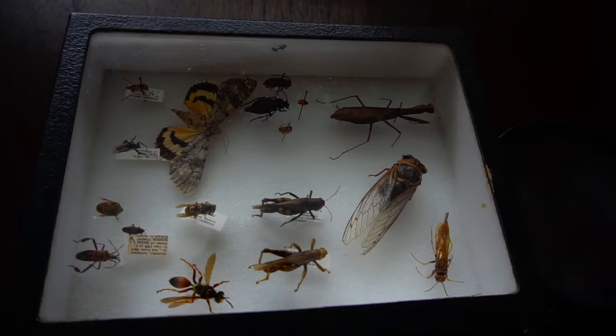True insects also have 3 legs on each side of their body. Don't mistake their legs for their antennas. The antennas are separate. Insects do have 2 antennas typically, but they also have 3 legs on each side, meaning they have 6 legs total. How many legs can you find on all of these creepy crawlies?